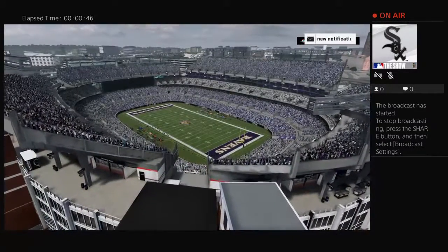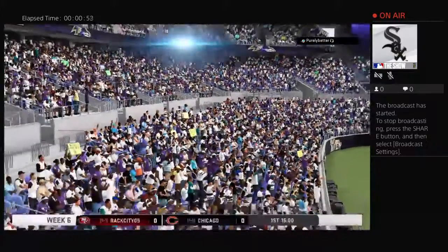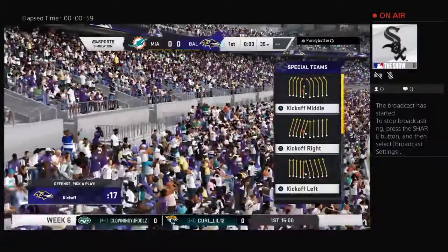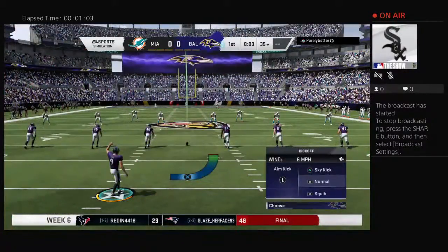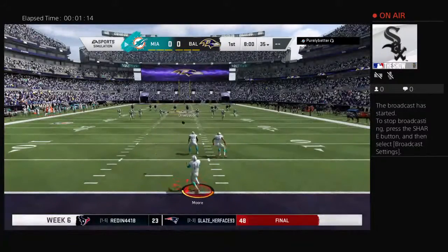EA Sports coverage of the National Football League brings us to historic Baltimore, Maryland, and M&T Bank Stadium. The scene a few moments ago, here it is. It's unlike any other in sport as both teams made their way out of the tunnel. These folks are fired up as their guys are ready to do battle between the Miami Dolphins and the Baltimore Ravens. Set to go now in Week 6 of the NFL season, and we are underway on EA Sports.